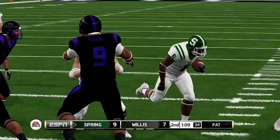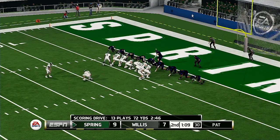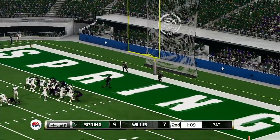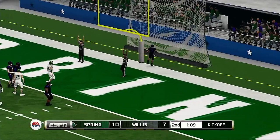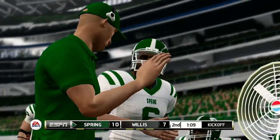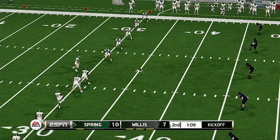When you're that close to the end zone, it's always a smart play to find your blockers and follow them into the end zone. So the kicker will line up here and try to give his team a 3-point lead with this extra point. And he hits the PAT. A 13-play, 76-yard drive, and a touchdown's a result. So the score now, 10-7.